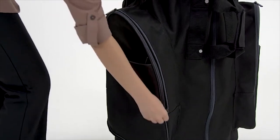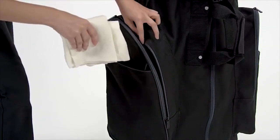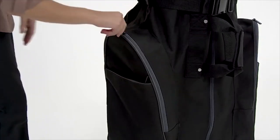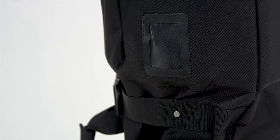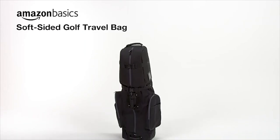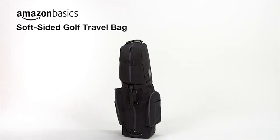There's also two zippered side pockets that will easily store shoes, towels, sunscreen, golf tees, and other essentials, as well as an integrated ID slot. Your golf clubs will fit beautifully in the Amazon Basics soft-sided golf travel bag for your next trip to the fairway.